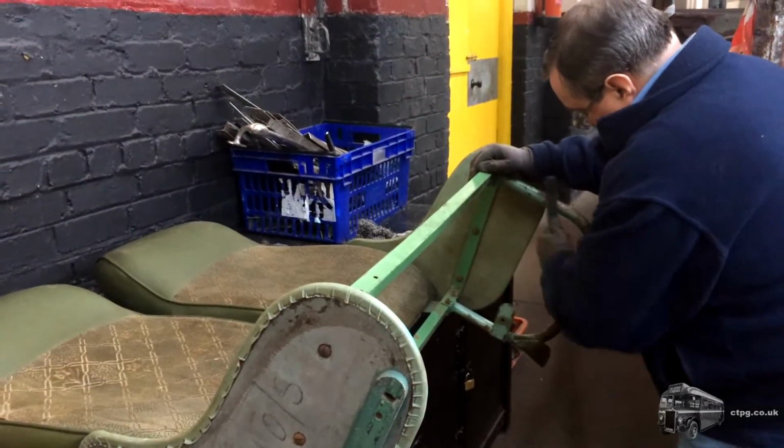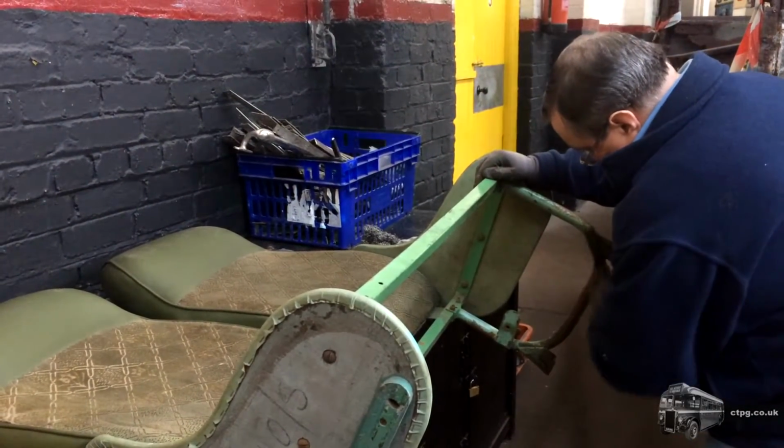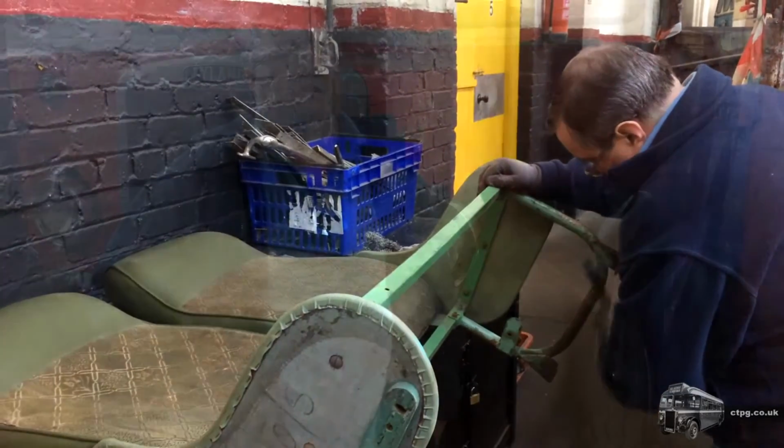It's quite an interesting thing to do, because I've never done upholstery before until I came here to the group, so I've learned to do that. So there we are. There's always, as time goes by, you learn new tricks. So there we are. I'm quite happy.